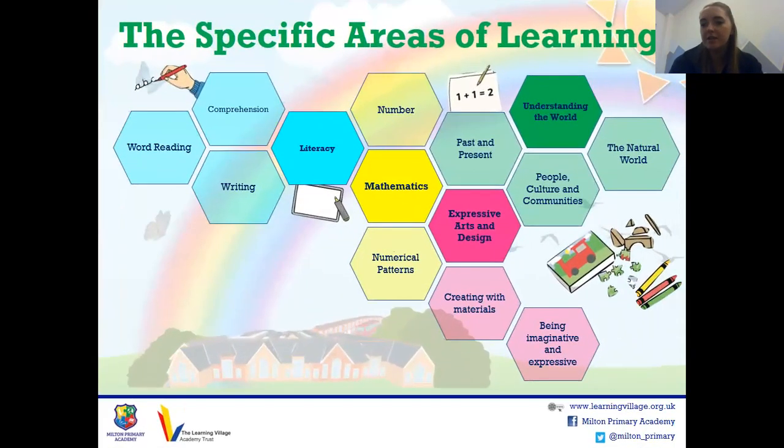So then we move on to the specific areas of learning, and those four are understanding the world, mathematics, literacy, and expressive arts and design. So literacy is your reading and your writing and your understanding. Maths is your number and shapes and numerical patterns. Understanding the world is lots of history, lots of science, learning about people, their cultures, their communities, and expressive arts and design is obviously art and music as well.